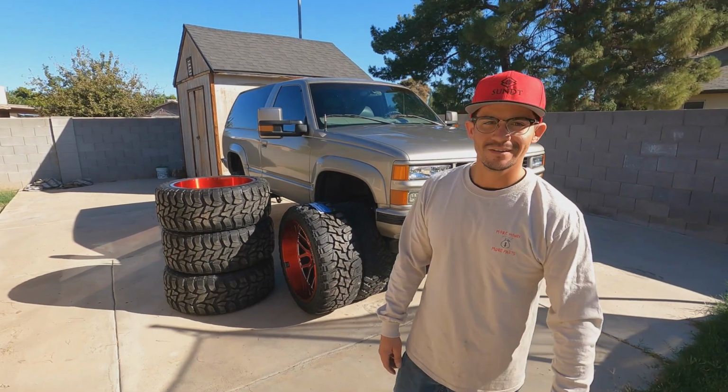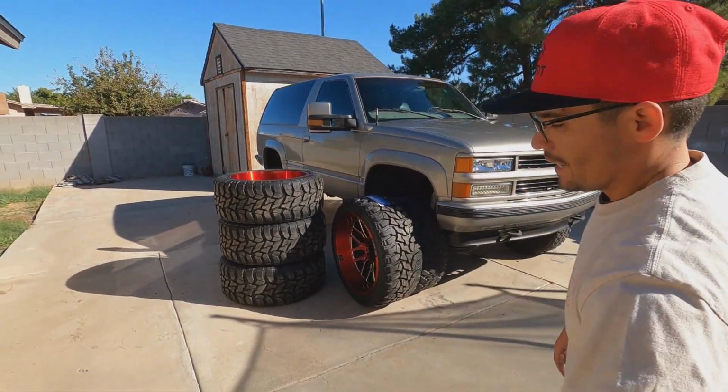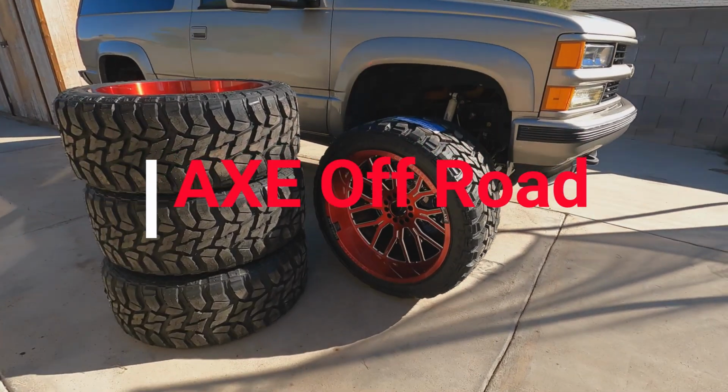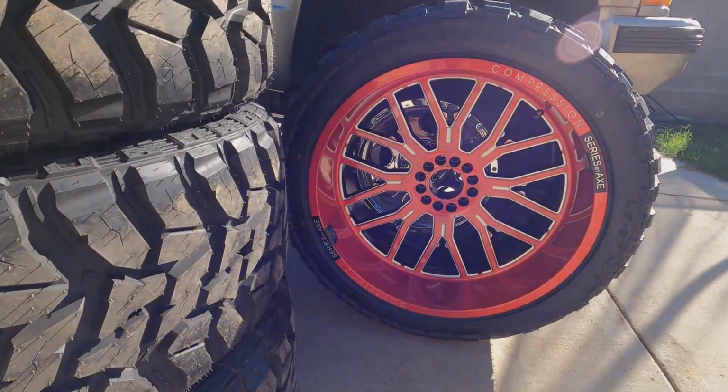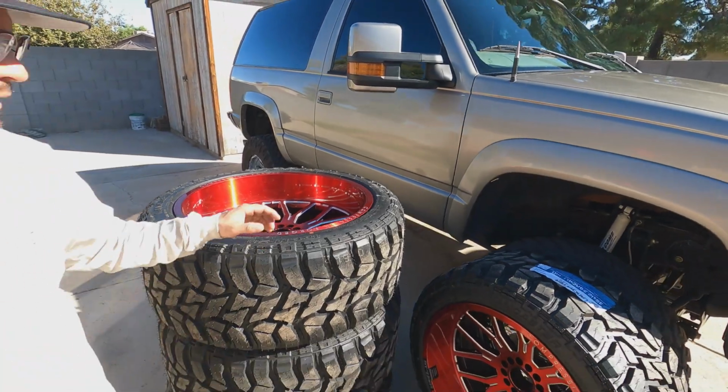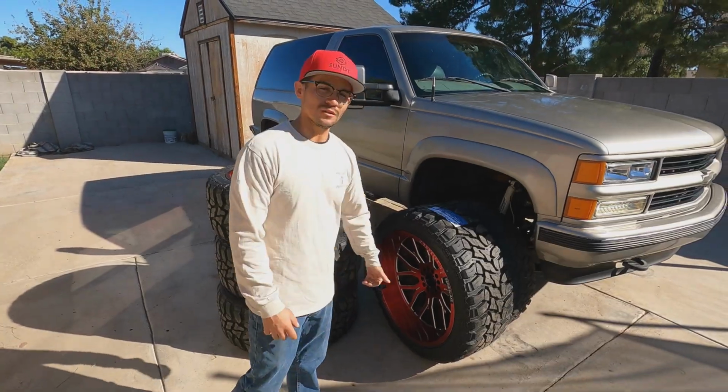Finally the tires are here. As you guys can see, I went with the all red Axis off-road 24 by 12s with the 35-inch tires. Tires are Lancasters MTs. I really think the red wheels with the tan color makes the truck look real good.